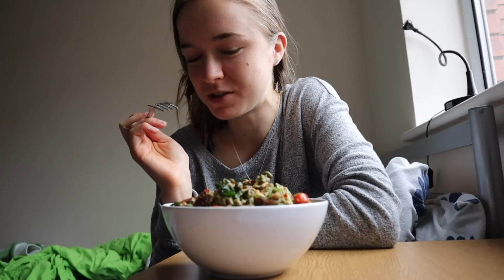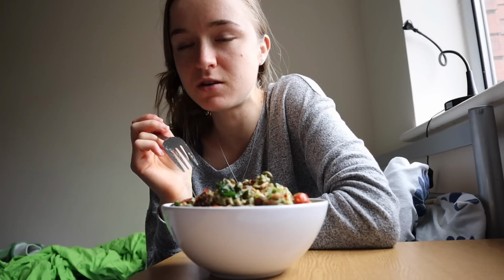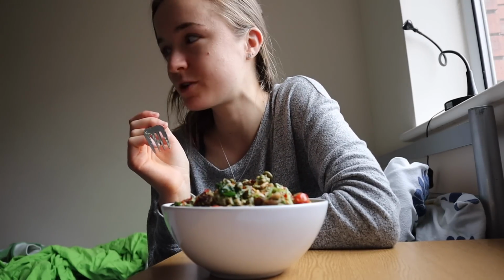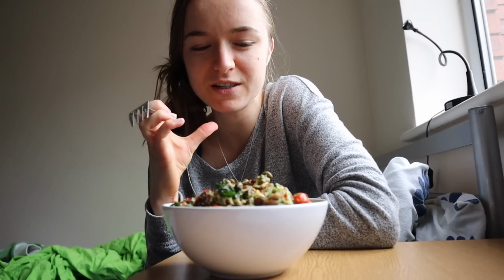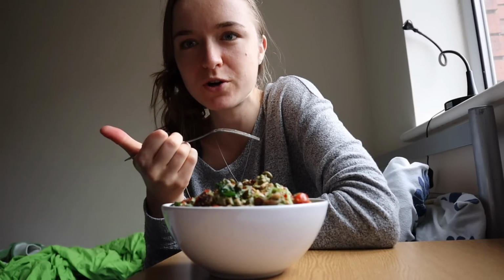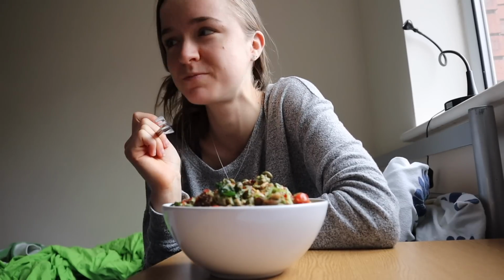Guys, I'm really pleased with this. Lately, I've been making my pestos with a base of cashew cream. So I just blended up some of the amazing cashews that I got, made it very nice and creamy. I obviously added some garlic, nutritional yeast, supposedly lemon, but I didn't have lemon, so I added lime instead. It worked.